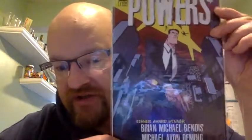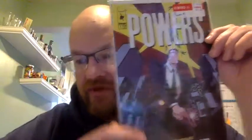I've got like the number 1s from every volume of Powers. I used to try to collect them all, but it's just too much. So this was knocked down. It used to be like $20 in the Half Price Books bin of more expensive comics. Went down to 10. I picked it up. I'll get Bendis to sign it because he's appearing at Rose City Comic Con. I think I've completed Kanan.